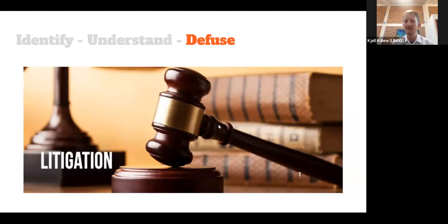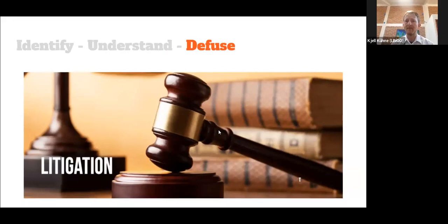Now turning to how to defuse them, there's litigation that can be made in many places, sometimes nationally, sometimes internationally, about companies being involved, and there are further strategies. Let's see. Another one is to reframe.